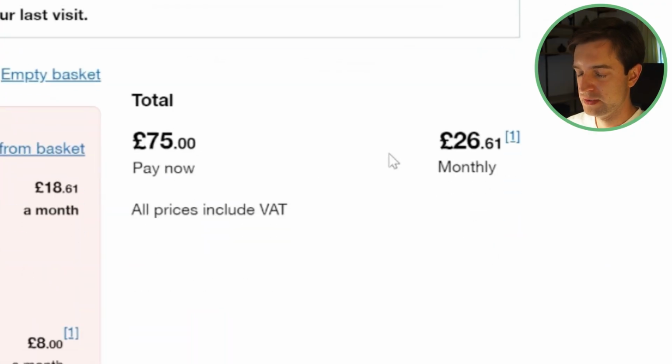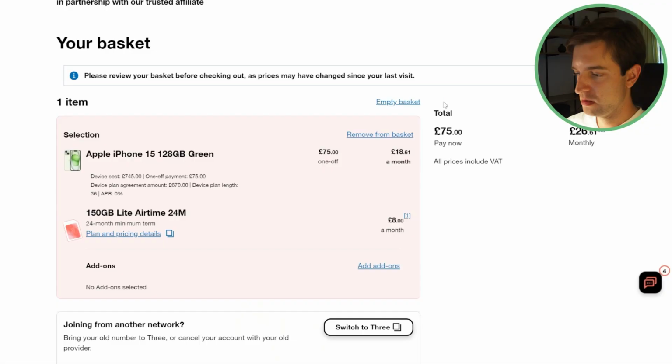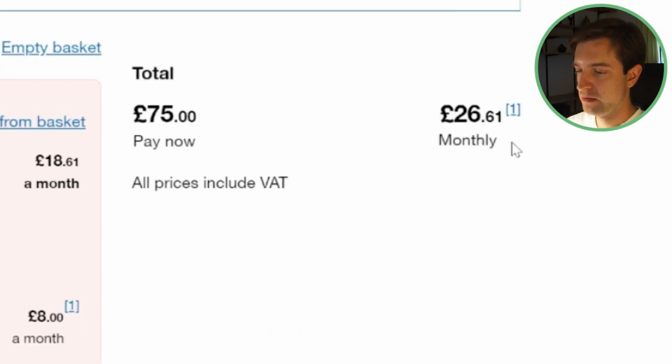Okay, so now the contract has started, you'll need to pay this monthly cost every month for the remainder of the contract. But there's some very important things to know here. The first thing you've got to be careful about is the contract length. So this green iPhone 15 deal we looked at comes with a 36-month contract. So you have to pay this monthly fee for 3 years.